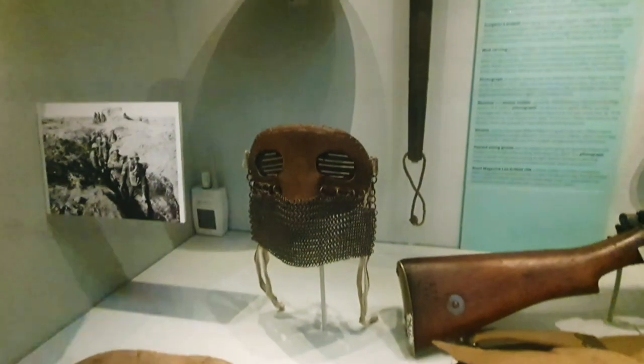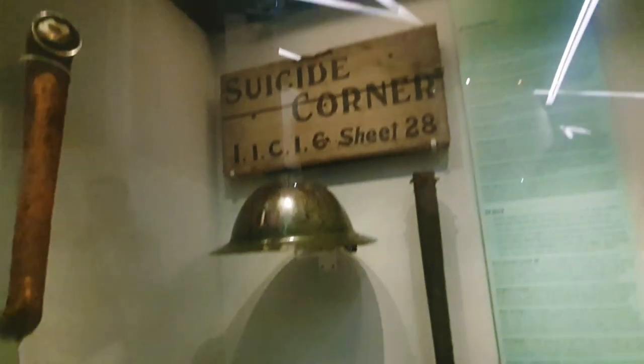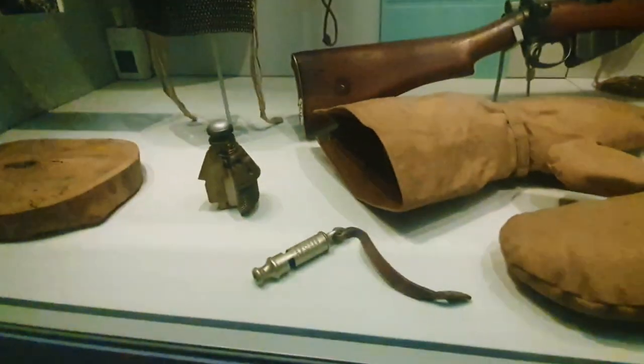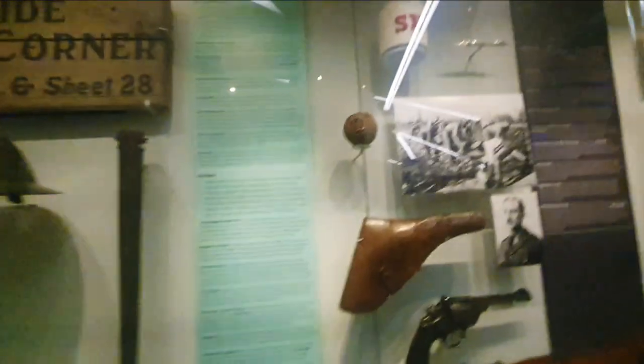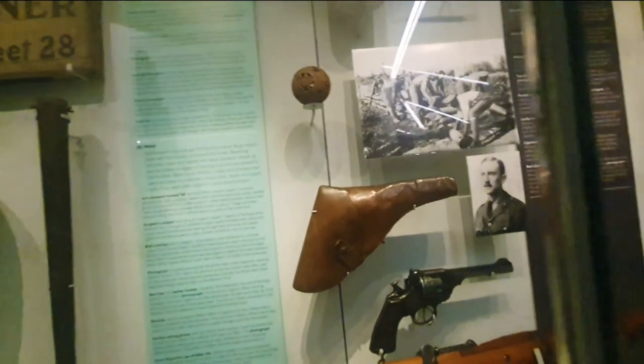What is this? Is it a type of mask? Suicide corner. Anti-splinter mask, worn by tank commanders. And is there a grenade in it? It's the top part of a shell, known as the detonator. Oh, this is Hitler.